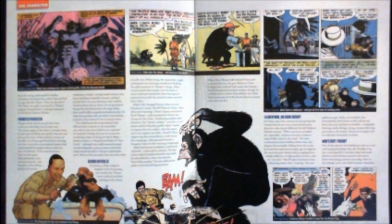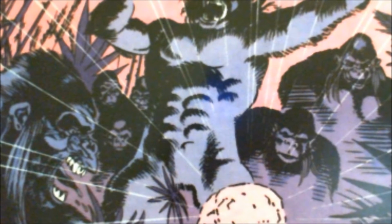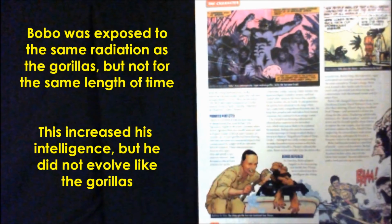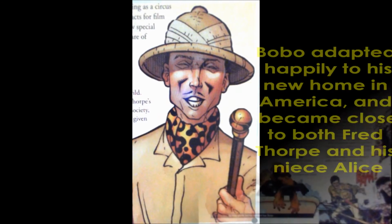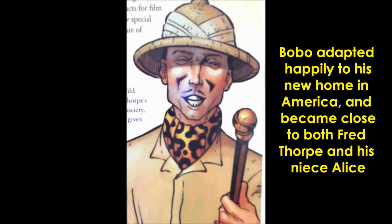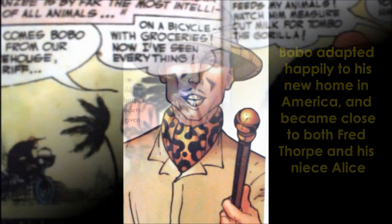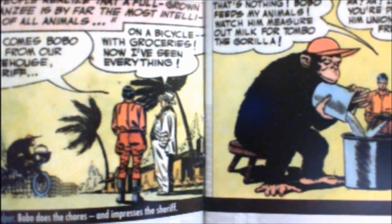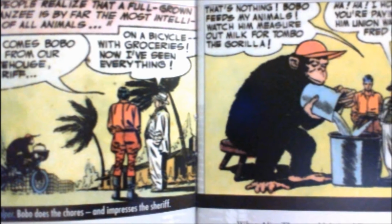Bobo learned later on that his super intelligence had actually come from an alien meteorite that he was exposed to, the same meteorite that had given the evil Gorilla Grodd and his troop of gorillas their super intelligence. As Bobo became smarter, he also began to help around the animal sanctuary more and more, taking care of the other animals that were there, and even learning how to communicate with most of them.